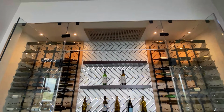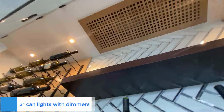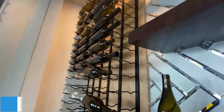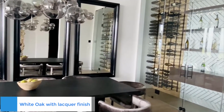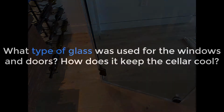Lighting is just very small 2-inch can lights that are recessed into the wood up above in the ceiling with dimmers. Flooring is the flooring that they use throughout the home. It is a white oak floor with a lacquer finish.